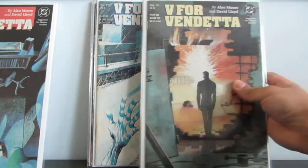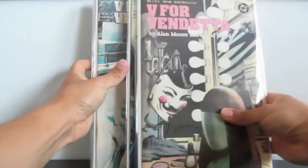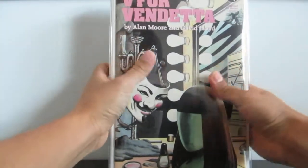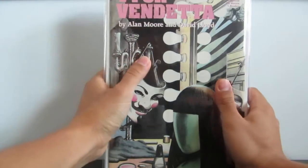Because this is a full run of complete V for Vendetta. So happy to own these. Move stuff aside. Happy to own these. Let me put this away.